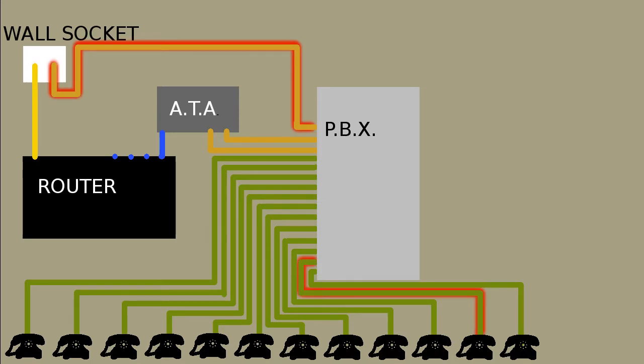Okay, so a normal incoming call would come from my wall socket into the PBX on line 1, and then it would go out to any of those green phones. Actually, the way I've got it set up, when a call comes in, it's not as it shows there where just one phone would ring, they all ring. So all those green phones would ring, and I can pick the call up on whichever one I want to.